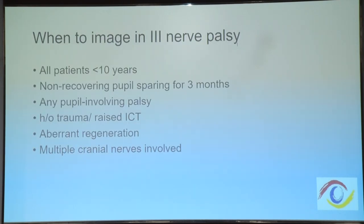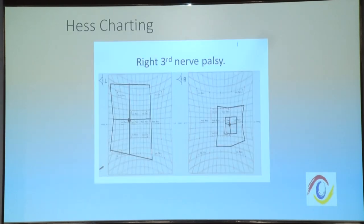When to image in third nerve palsy? I actually image all my patients of third nerve palsy irrespective of what the cause is, but usually it has been recommended in the literature that you need to image children less than 10 years, involvement of the pupil, history of trauma, multiple cranial nerve palsy, and aberrant regenerations.